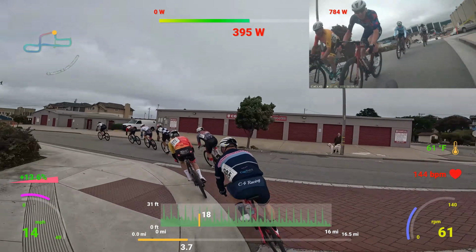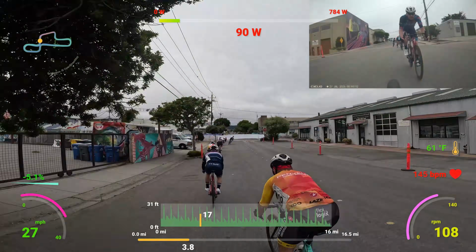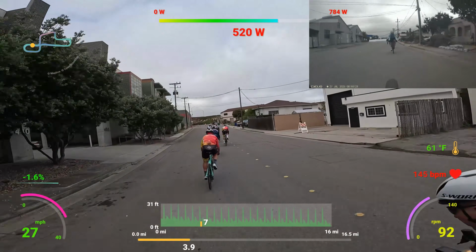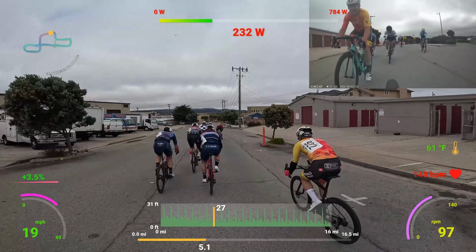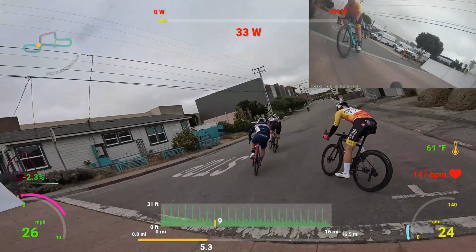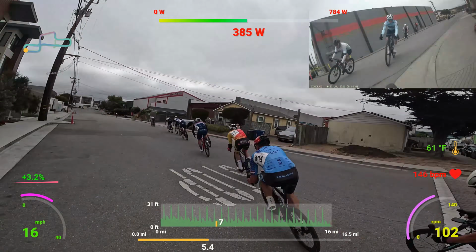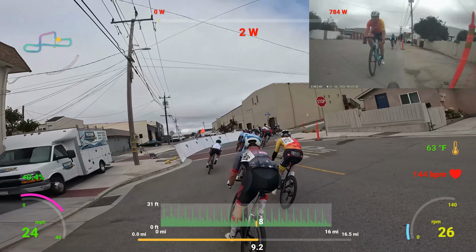Now that I'm working on this video, I see that not all the spots that I lost were due to cornering, although some of them were just like this. Jumping ahead a bit again, I can't tell from here, but there's someone that's attacking off the front, and I think that's Joe Foster from Creative Blue chasing. That solo's eventually brought back.